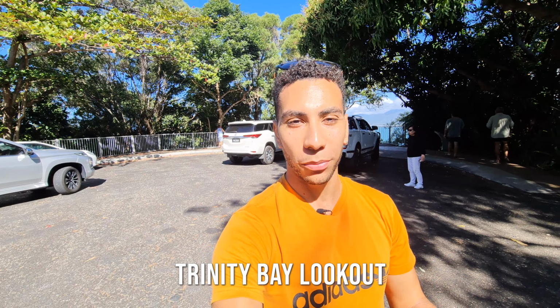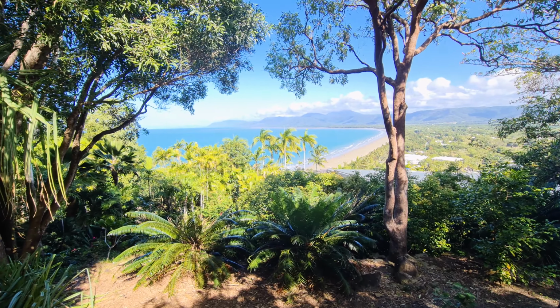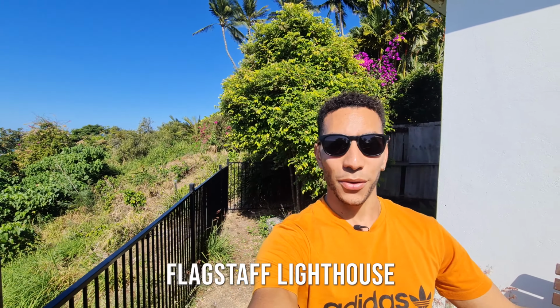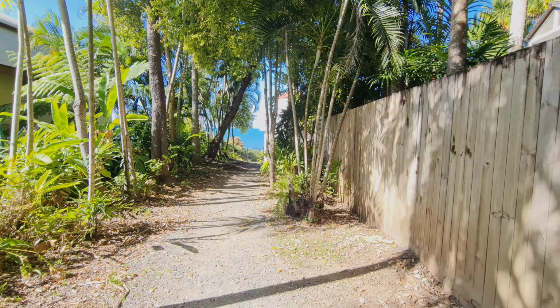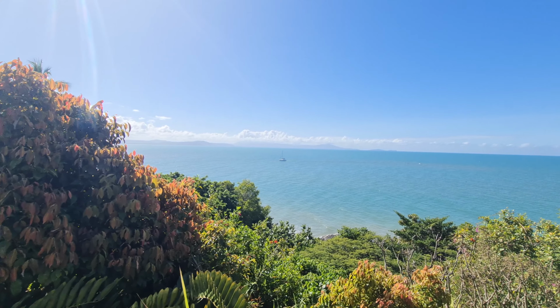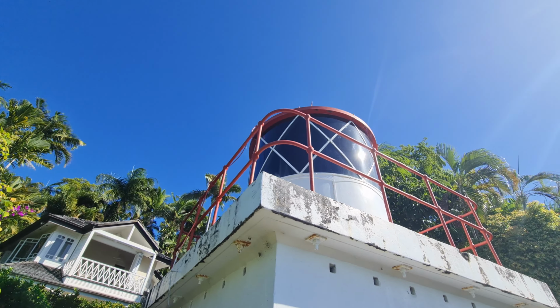Whilst you're here, there are a couple of lookouts you can also come to. This one here is Trinity Bay Lookout. You can walk to here from the town, but the road is very, very steep. So I recommend if you have a car, just drive up to the lookout point. It'll make your life much easier. So the second lookout is Flagstaff's lighthouse, and you just park down the road, come up the little dirt track, and you get a different sort of perspective looking out of the sea. The lighthouse is here behind me, and check it out.